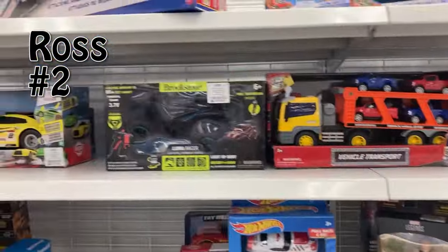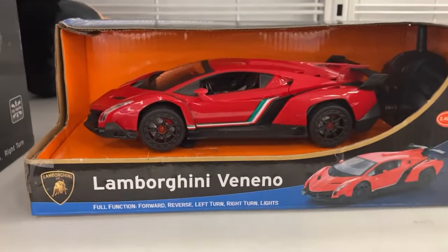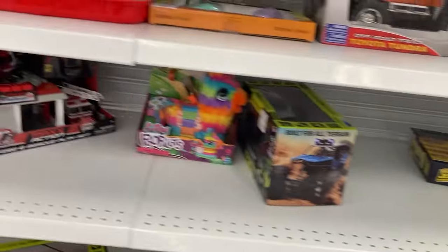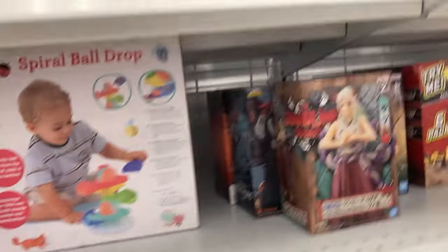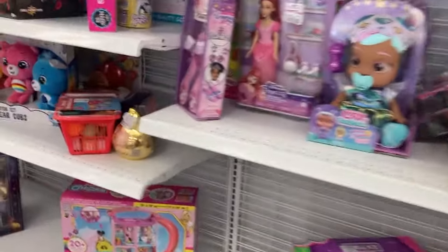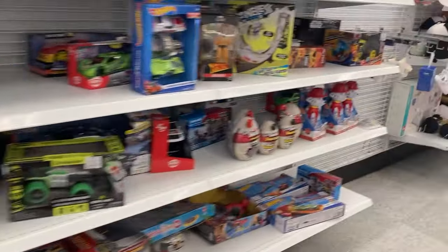Ross number 2. That's kind of cool. Not gonna buy it. Hot Wheels, Hot Wheels. Where are the Hot Wheels? The thing here is you gotta look behind stuff too. Yeah, that was hiding back there, but I don't want it. Oh, that's a racetrack. And I don't see any up high shelves. Looks like a no-go here. Let's go to another place.